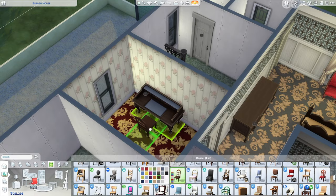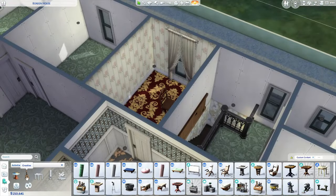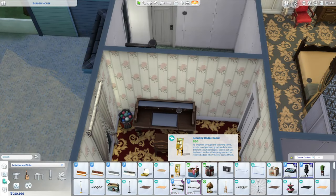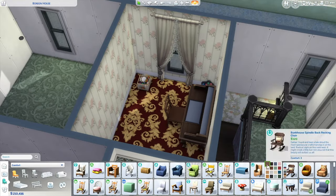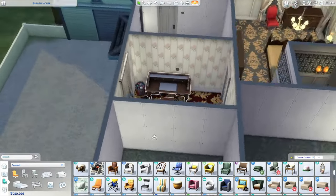But as far as Max's packs, I used a lot of the Vampires pack, obviously, and then a lot of base game, and then some Country Living and Horse Ranch, because they have a lot of those older wood pieces. Victorian style is crazy, y'all.